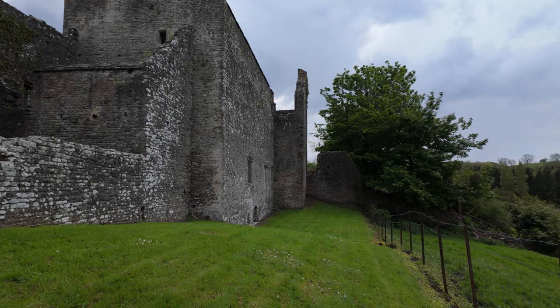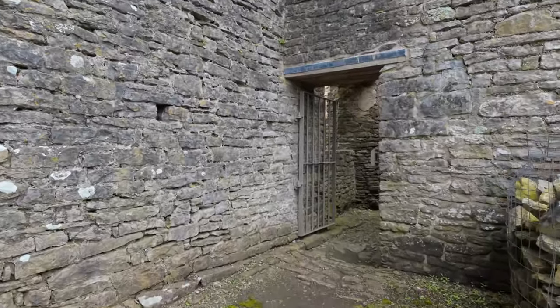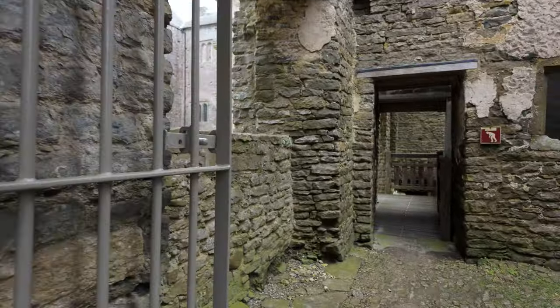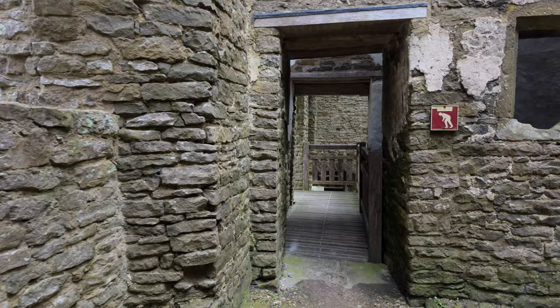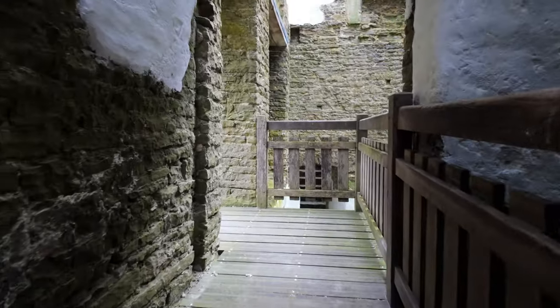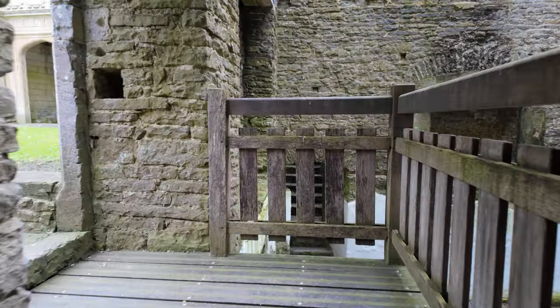The chapel was an essential part of the castle, reflecting the religious devotion of the Basset family. It's fascinating to see how faith and daily life were intertwined in medieval times.